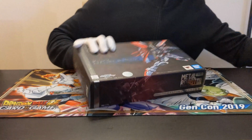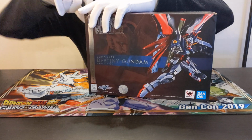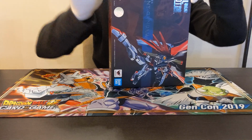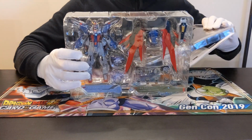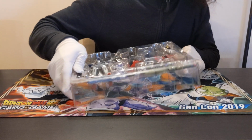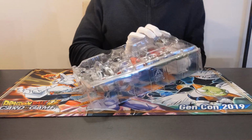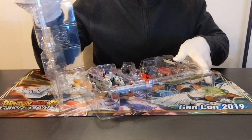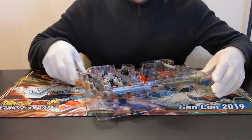So let's jump into it. All right, well, they made a liar of me already because it does have a base, so I guess you can just buy the other one, and that's not what they were intending for you to do. Let me open these plastic moldings. All the effects parts, all the little parts just kind of jump out at you, so you have to be careful opening them. Put that on the side there.